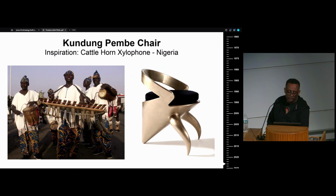The Kunduk Pembe chair is a mix of two words. Kunduk, I hope I'm saying it right, is from Nigeria. It's a xylophone that is based on a horn. I happened to be watching a video on the making of Black Panther: Wakanda Forever, and the music part of it, and one of the artists showed up with this instrument that just fascinated me. I was already working on incorporating horns into my next design, so I said, why not adapt the name?